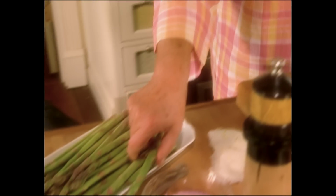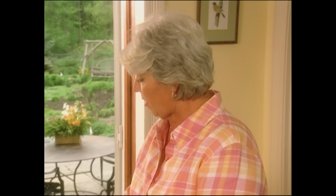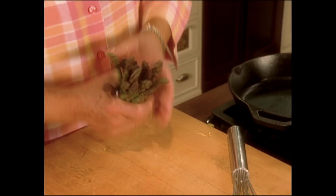Got some beautiful fresh asparagus. And as you know, asparagus has a woody end to it. And some folks will just cut it off, but I don't like to do that. I like to snap it where it is naturally tender. And without any guessing, it lets you know where to break it. So you know that your whole stalk is going to be very, very tender.